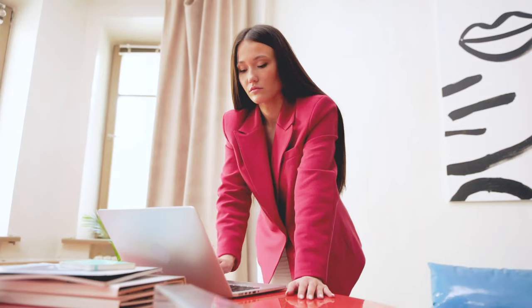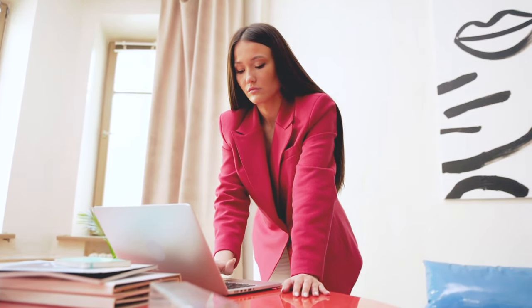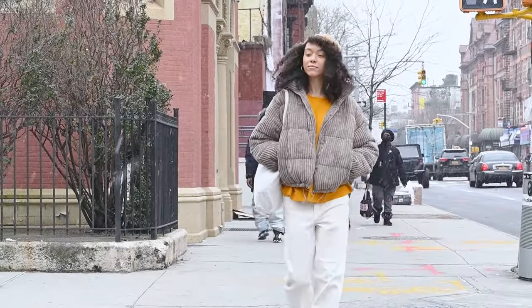A nipped-in waist is, again, universally flattering. It gets at the proportions and makes you look a bit more hourglass shaped. So if you can get one which has slight tailoring to nip in the waist, that's a really good look. The length of a jacket is, again, a very personal thing, but the most flattering length is one that finishes on the high hip.